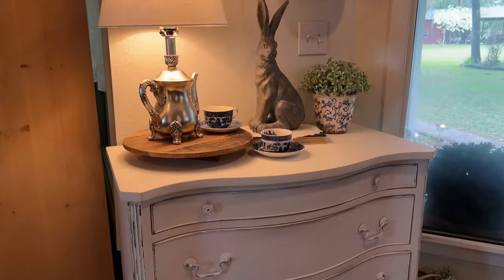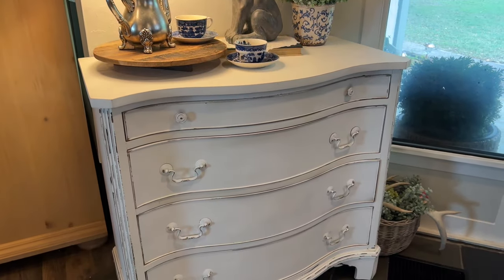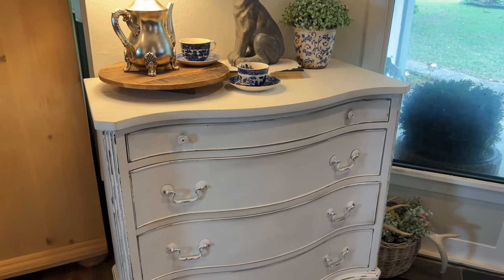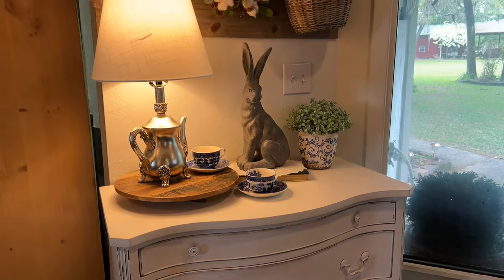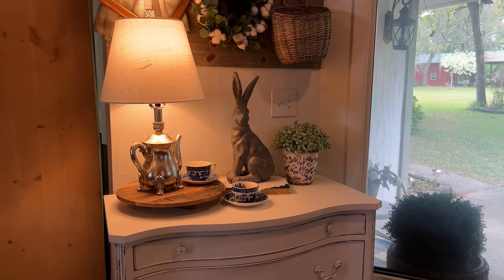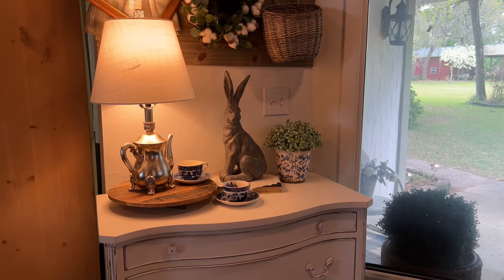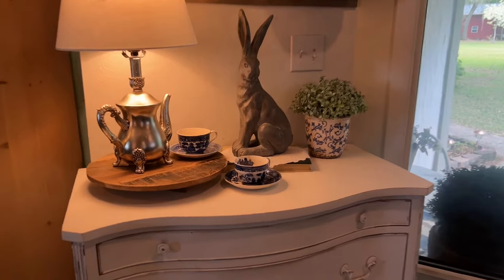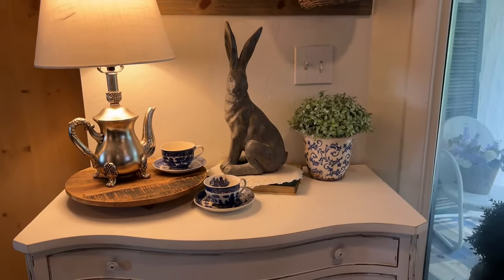Another way I add character is by building on furniture pieces. This is just a dresser, a very small dresser. And then I just added my pieces of decor, and I just layer on woods, grays, books, doilies. So all that layering adds character.